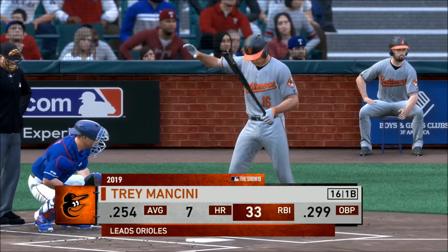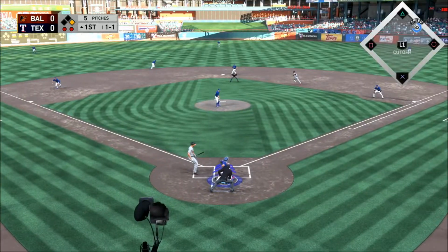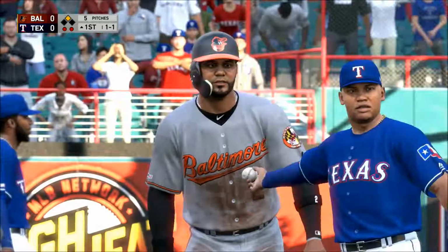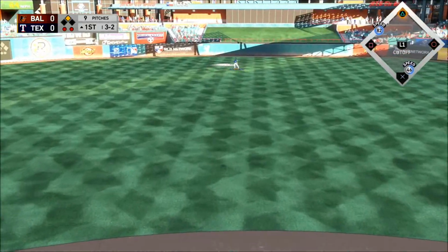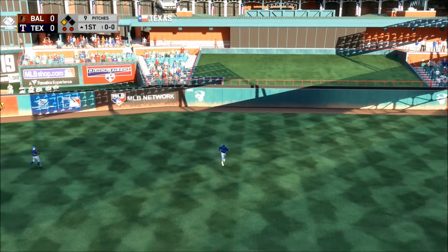Digging in, Trey Mancini. If they're going to push this in the right direction. Runners on the move for second. Pitch outside. The throw is not going to get him as he swipes second. High in the air out to center field. Gallo has it in his tracks, and that ends the inning.